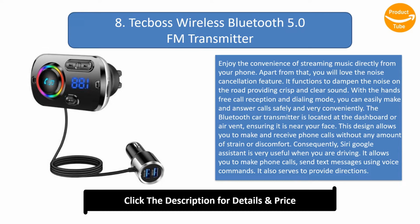The Bluetooth car transmitter is located at the dashboard or air vent, ensuring it is near your face. This design allows you to make and receive phone calls without any amount of strain or discomfort. Consequently, Siri or Google Assistant is very useful when you are driving. It allows you to make phone calls and send text messages using voice commands. It also serves to provide directions.